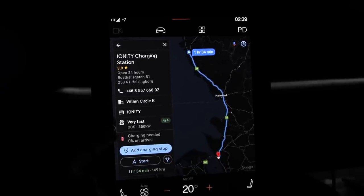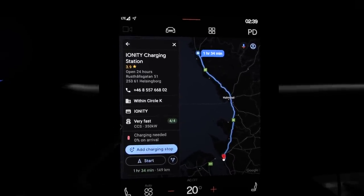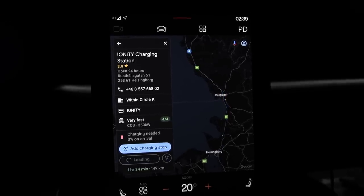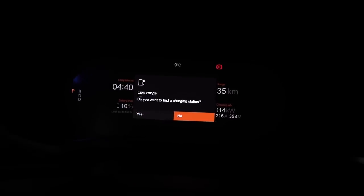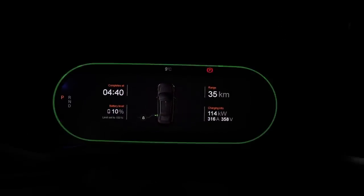You see, it detects it as a very fast charger, which means that when we go there, it will preheat the battery before. Okay, good. But now it will tell me that I won't make it there, but that's fine. We're just going to sit and wait a bit. Wait, dude, stop bugging me about this thing. Okay, we're good.